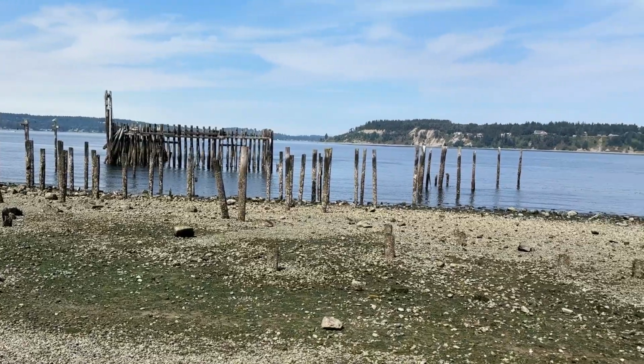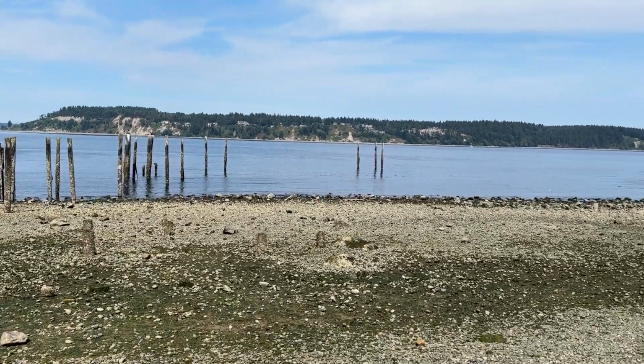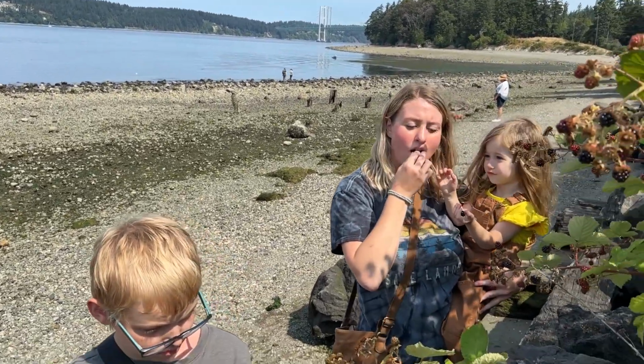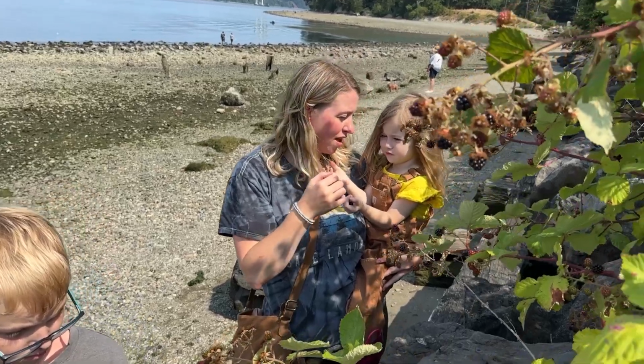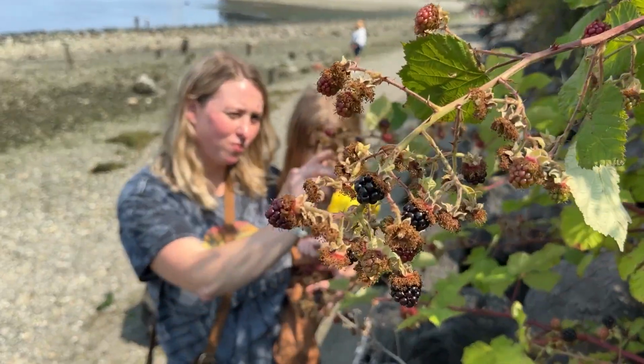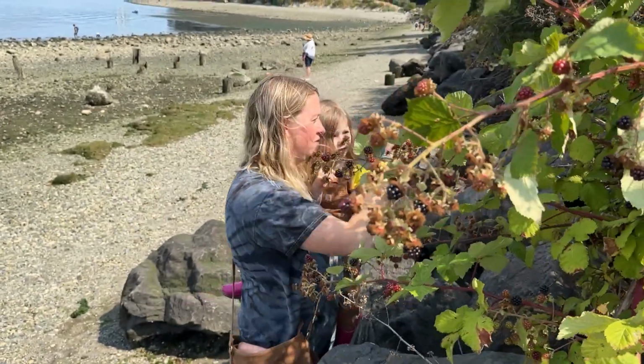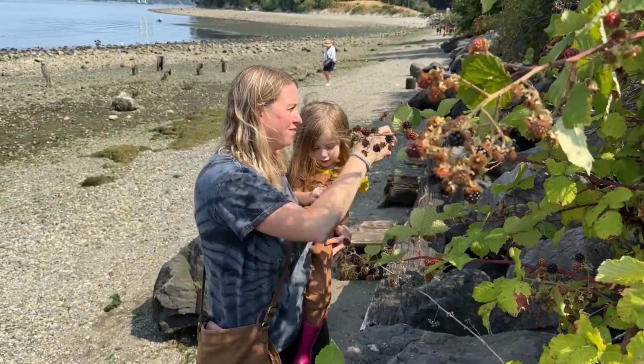And it's just amazing to me that out here, you can be at the beach, you get hungry for a little snack, there's just berries ready to be eaten by everybody. So of course we had to take advantage of that and avail ourselves to the fruit in front of us.